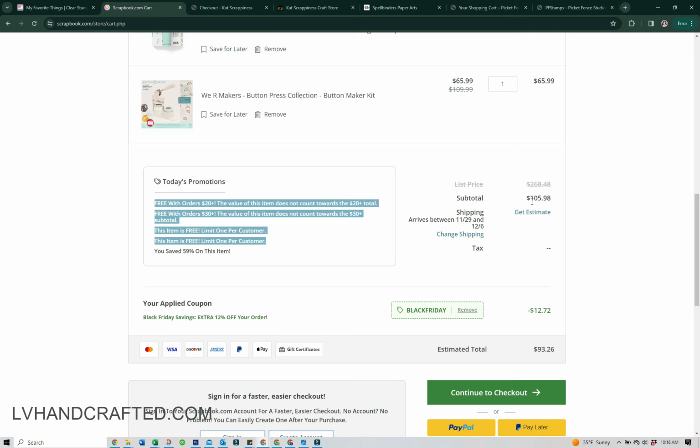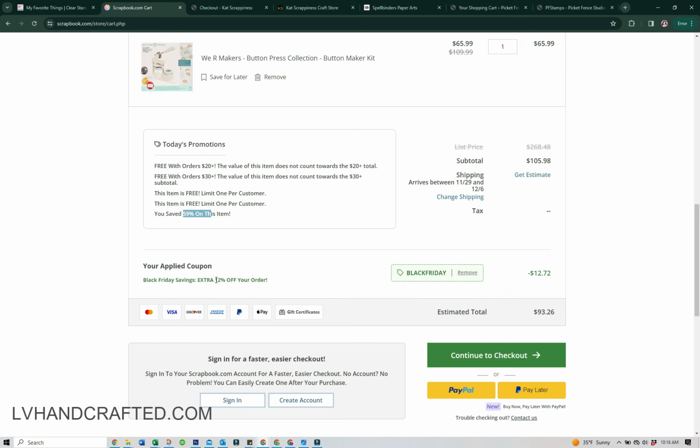And so it's quite a lot. I mean, if you were to buy all of these individually, it would come to $268, and you're going to save more than half, 59% it says. And then on top of that, you can apply your Black Friday coupon for an extra 12%. Normally, scrapbook.com has 8% when they do their extra cart savings. I've seen 10. 12 seems to be the highest.